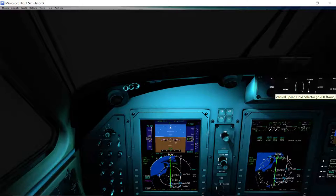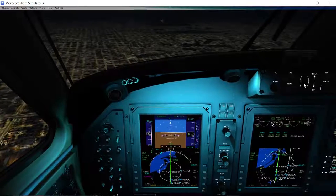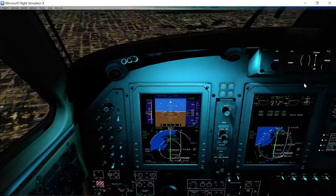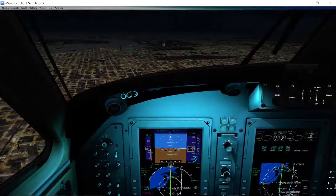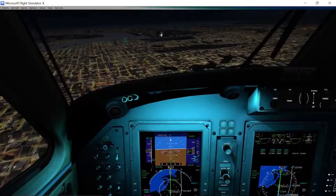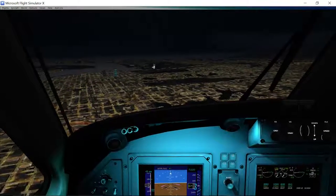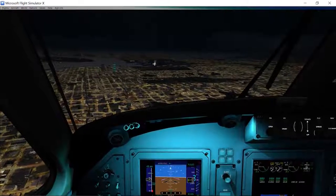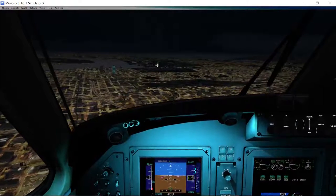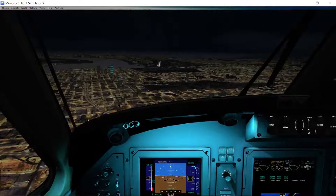Alright, so we're slowing our speed here. And gear is down. Flaps, of course, and I'm going to go full manual here. Let's get her on the ground, people. Last time we had a lot more fog coming in.